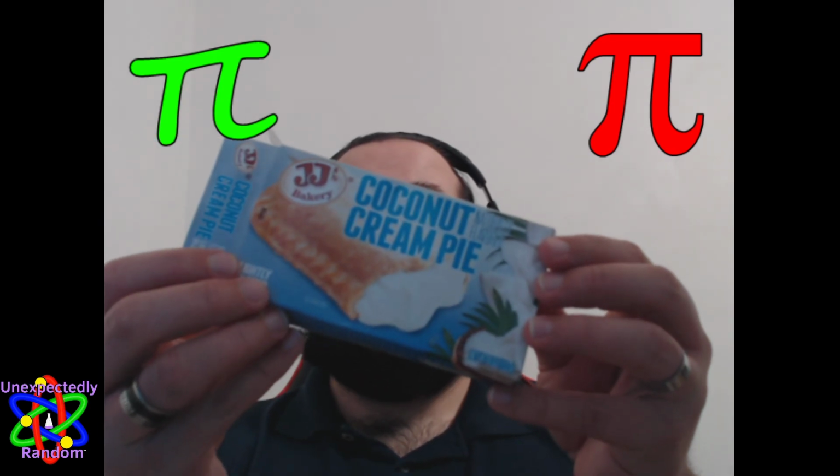I will buy that again. I will buy that way more than I should. 100% recommend coconut cream pie. Tastes delicious. I'm going to save the other half for my dessert after I finish up these soups.